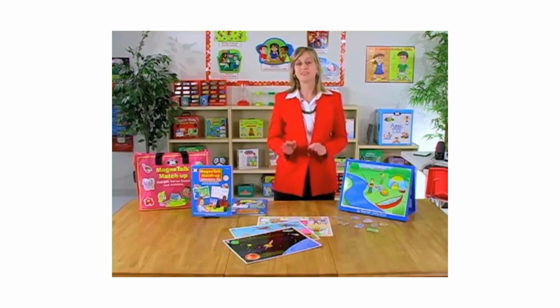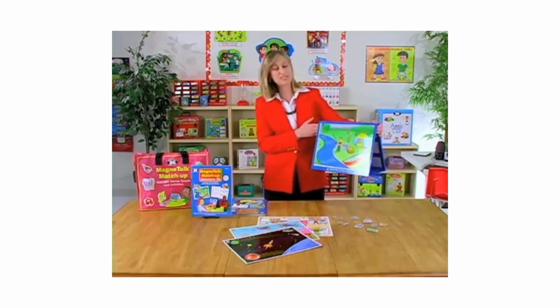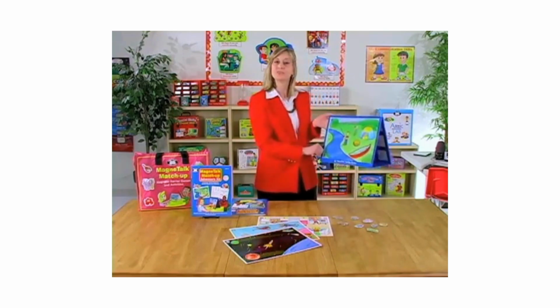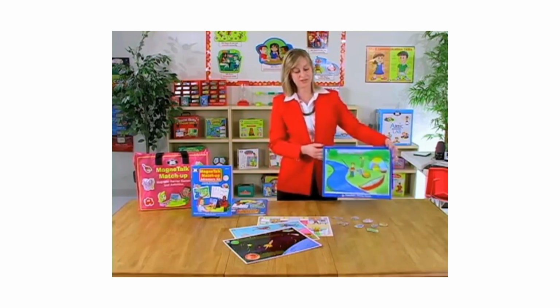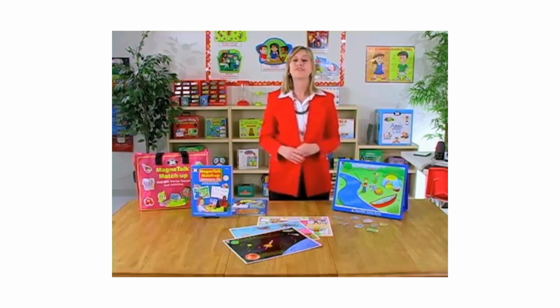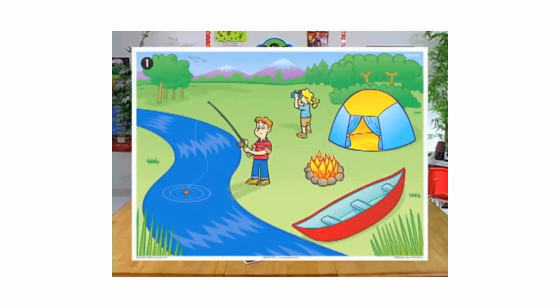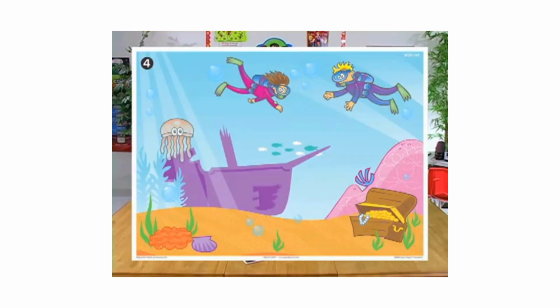What you'll get in the Adventures Kit is a double-sided barrier board, and what your students will see is a scene that's on one side. It's also duplicated on the back side, and this is the main way that you'll play the barrier game. There are 5 different boards. There's 10 total, 2 of each. They're in the areas of camping, picnic, outer space, ocean, and grocery store.